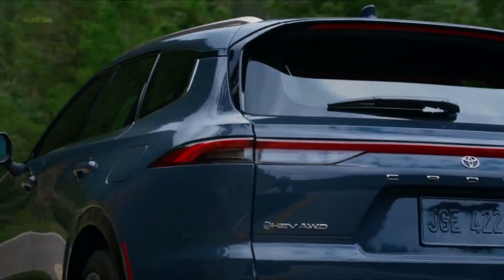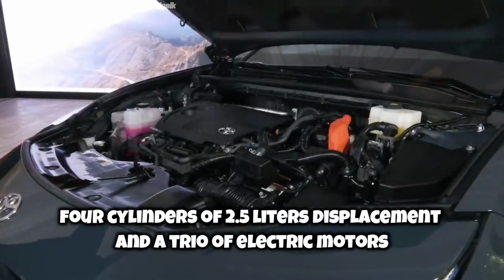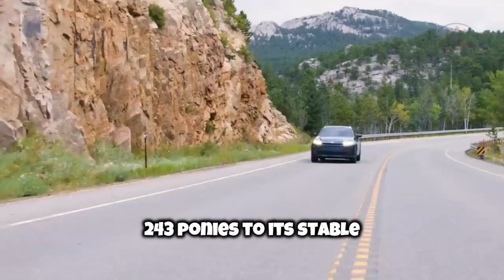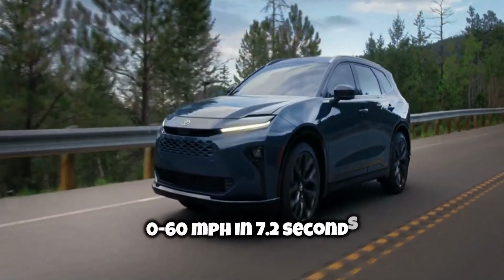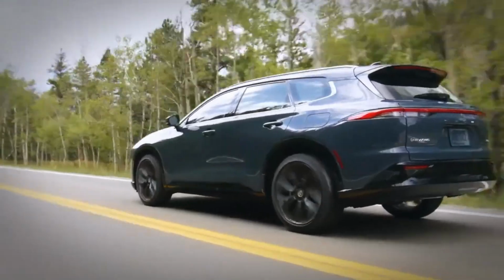Lurking beneath the Crown Signia's sculpted bonnet lies a hybrid engine. Toyota's powertrain breathes fire through 4 cylinders of 2.5 liters displacement and a trio of electric motors. This fusion of forces summons a formidable 243 ponies to its stable. Toyota's Crown sedan, which has a similar all-wheel drive hybrid setup, clocked 0 to 60 miles per hour in 7.2 seconds. Respectable but not blazing for this premium segment. So, do other features make up for it?